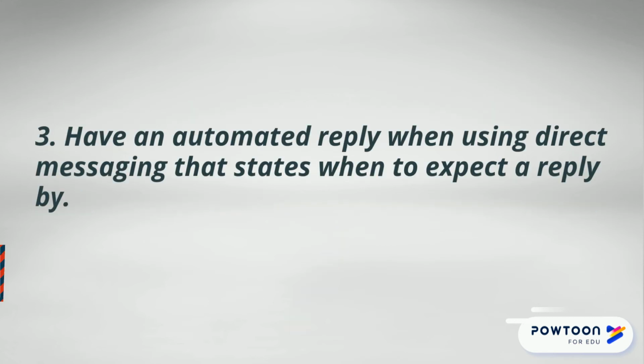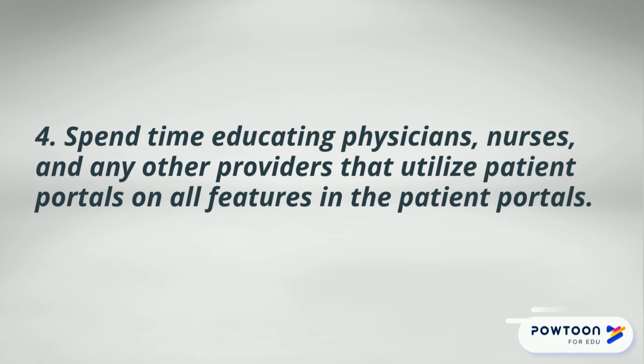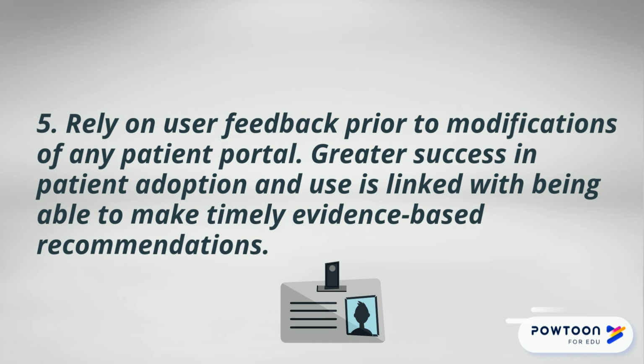3. Have an automated reply when using direct messaging that states when to expect a reply by. Patients gain value by getting expectations of when a reply is due by. 4. Spend time educating physicians, nurses, and any other providers that utilize patient portals on all features in the patient portals. 5. Rely on user feedback prior to modifications of any patient portal. Greater success in patient adoption and use is linked with being able to make timely, evidence-based recommendations.